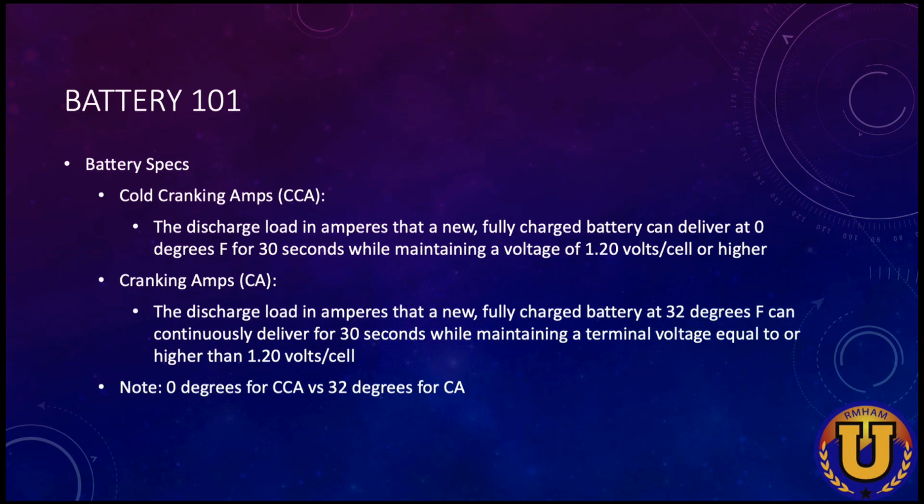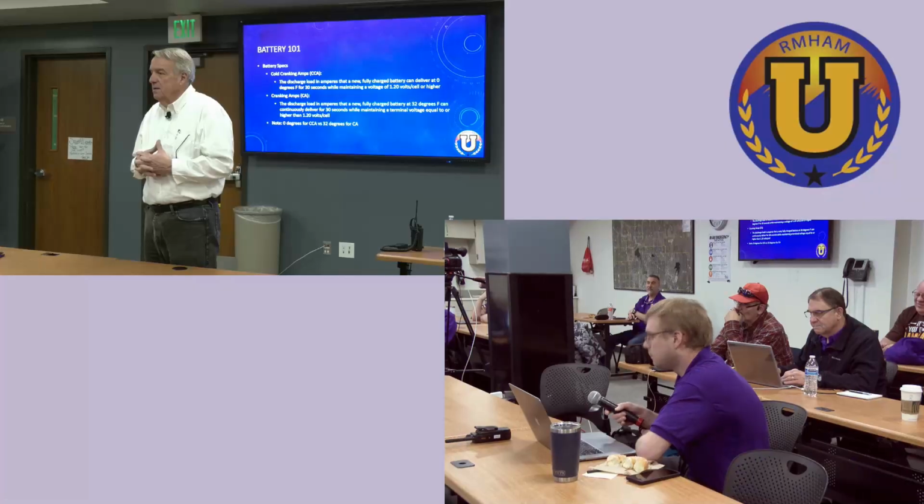Batteries, lead acid batteries are rated in cold cranking amps and cranking amps. Yes, Tristan. Yes, on the previous slide, you're talking about normal vehicle batteries, and those are not deep cycle, right? So if you're at the 50% level at, I think you said 11.5 volts, that's actually close to ruining the battery, right? Well, so let's talk about battery cycles, right?